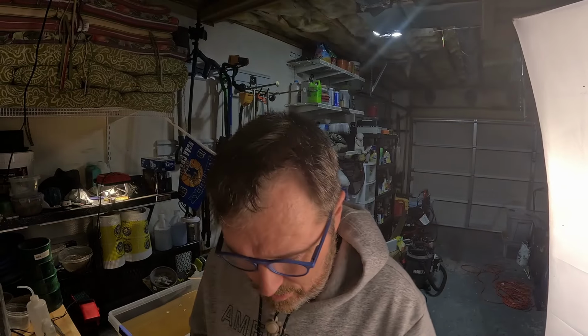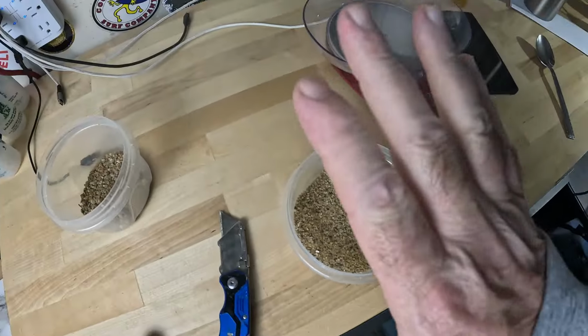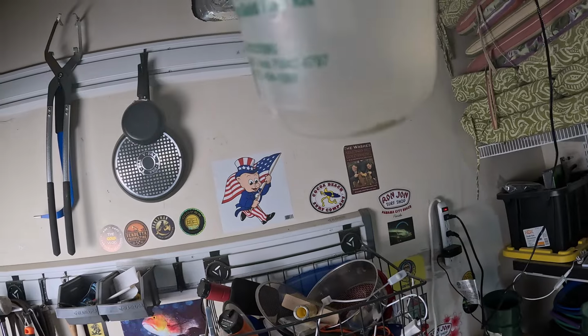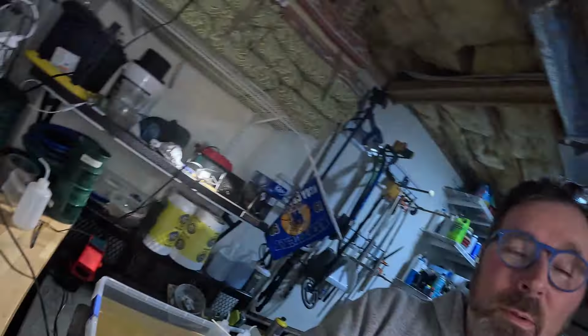So, wow. So this is all I've got left. 20 mesh, and that is the 10 mesh. I'm going to do this one, but I'm just going to pan it, and then I'll pan this one, obviously. But yeah, so far, that's not fantastic. I mean, I'm getting gold in every classification, but it's a lot of material. I should be getting a lot more gold than that.